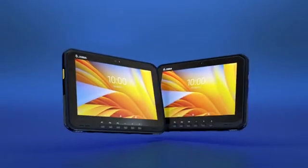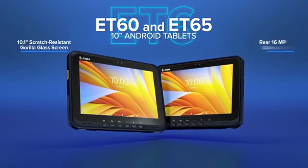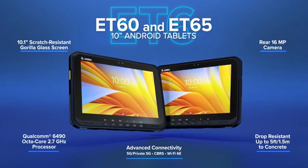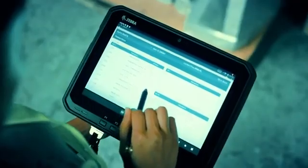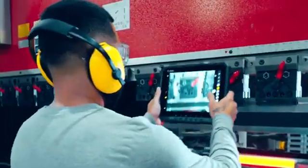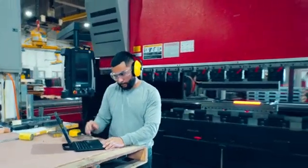Discover the all-new ET6 series 10-inch Android tablets. Extraordinary tablets that bring the ruggedness you've come to expect with the flexibility and future-ready features you didn't even see coming. Screens bright and large enough for every task, and the unparalleled adaptability that empowers workers to just grab and go. Turning their tablet into whatever they need it for.